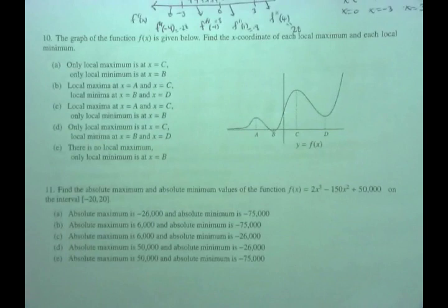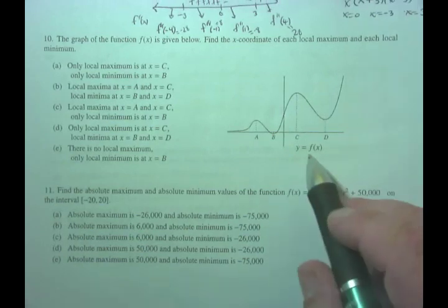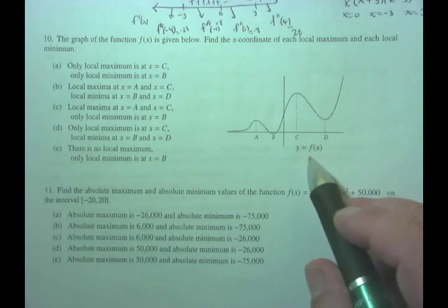The graph of the function f of x is given below. Find the x-coordinate of each of the local maximum and each of the local minimum. All right? So this one is about as easy as we can make it, I guess. I guess they felt bad with all those decimals or something. So here we go. This is the actual function, y equals f of x.